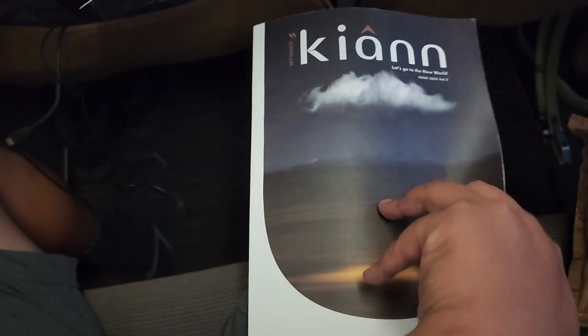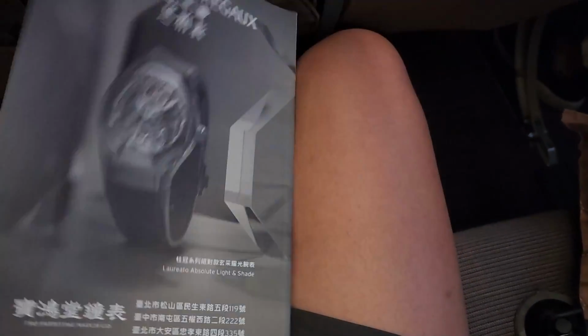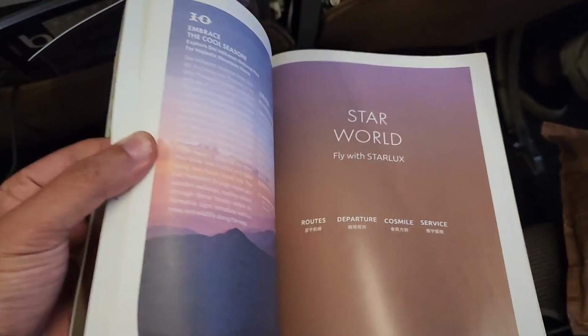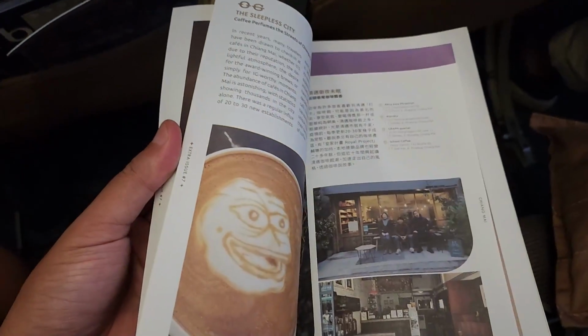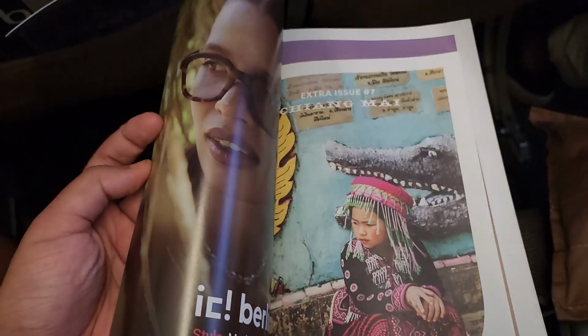I flipped through the magazine and found it to be really well edited and beautifully presented. And it really makes me miss the early 2010s when the only in-flight entertainment for a 14-hour trans-Pacific flight was doing the Sudoku on these dead trees twice. What the hell? Oh my God! But quickly we were pulling out of the stand and making our way towards the runway.